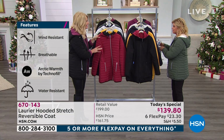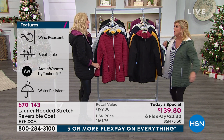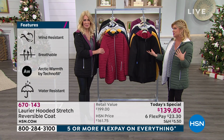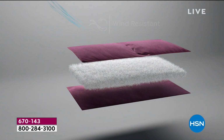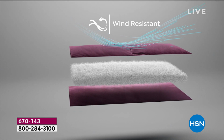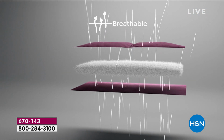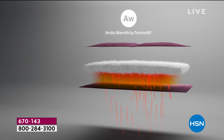That is a great point, because in a lot of the different puffer jackets out there, you have absolutely no stretch. Okay, let's go through some of these wonderful features. There's so much to talk about. What are we looking at here, Jacqueline, in terms of the way it's designed? So the wind-resistant, water-resistant exterior, and remember that this is fully reversible. So you've got two exterior sides that really are the barrier between the wind and the water.